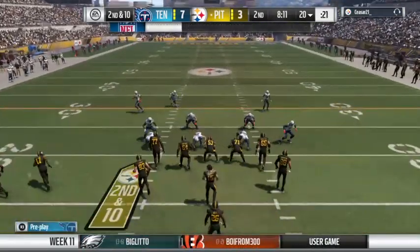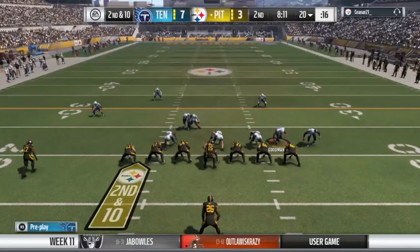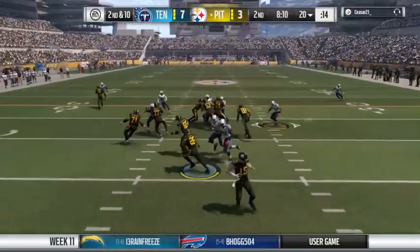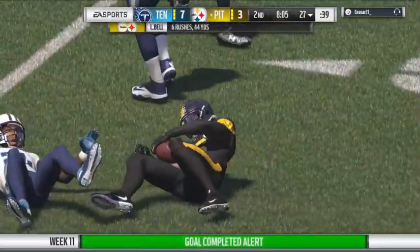Now it's second down. They come up with one running back. That's Bell. And they'll get it up the middle. And he'll get about six up to the 27-yard line.